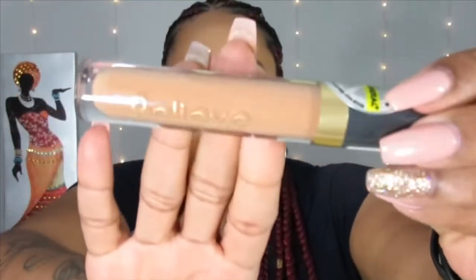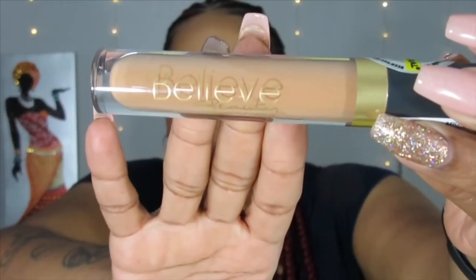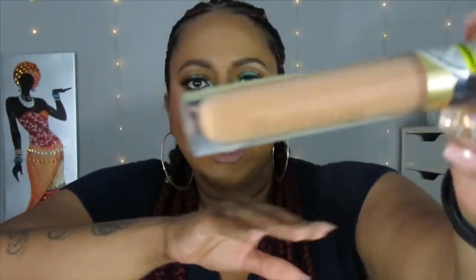Next thing I got was the Your Covered Liquid Concealer, and I got the color beige. You know, they don't be having too many colors for women of color. A lot of their stuff is just for the really light and fair people. So I was happy that I was able to find this. Although this looks dark in the container, it may not be, I don't know, but none of my foundations have ever been like a hazelnut type color, but it's all good. Like I said, it's all they had.